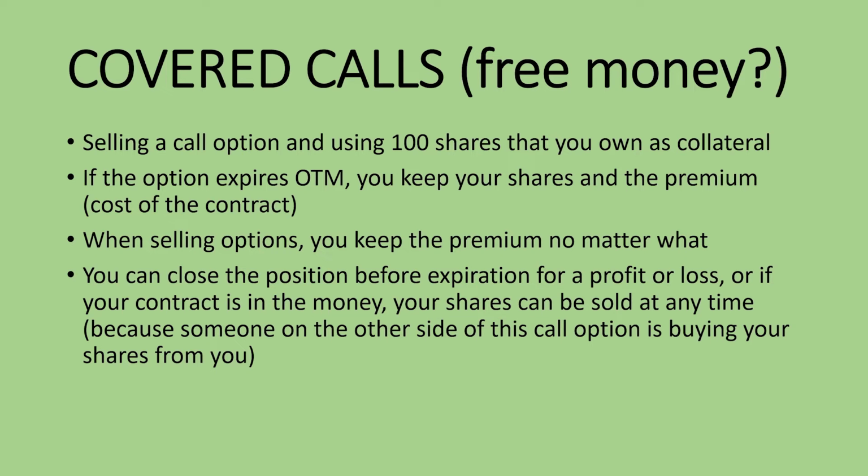No matter what, you always keep the premium you got by selling the call, even if the shares get called away. What you are selling is basically time, theta, extrinsic value. So if iMan goes up 5% or more by next Friday, your shares get taken from you and are sold for $10.50 a share, no matter how far past that it goes. If it finishes Friday at $10.49 or below, you keep your shares and of course the premium as well.